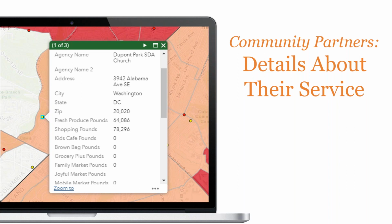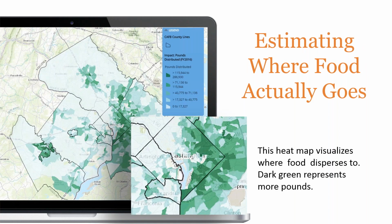Well, to answer that, we started relying on data once again. This slide shows you the results of our work. For this map, we use a tool called PRAN, which was developed by Feeding America statisticians to calculate the dispersion of food from our sites based on where the food insecure individuals likely live, while also taking into account their access to car or public transportation rates.